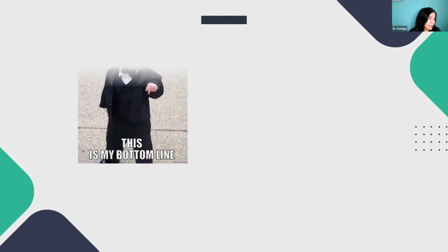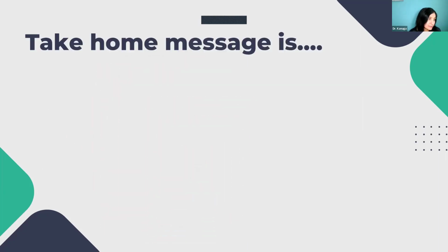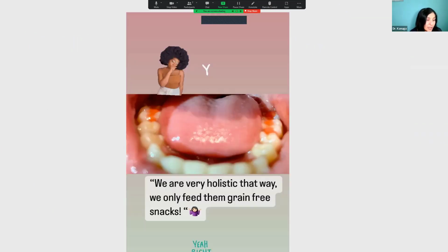So the bottom line here is that early childhood caries is here to stay. So we're all going to encounter it on a day-to-day basis in our practice. So restorations will remain a significant part of our practice. As minimally invasive as we want to be, this is just a reality, considering the scientific evidence.